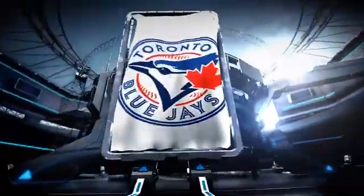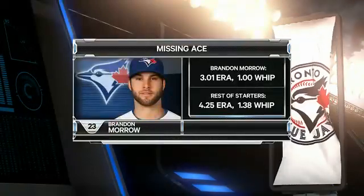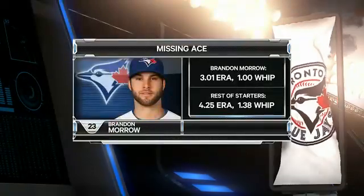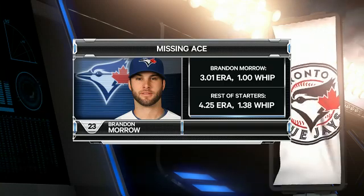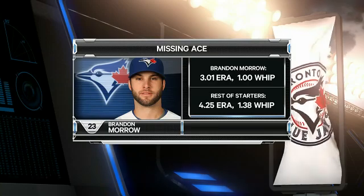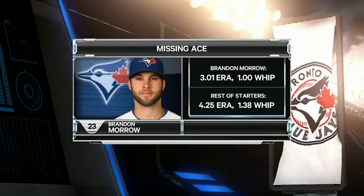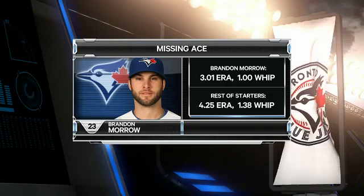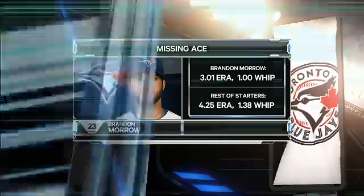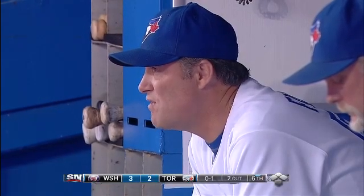So how valuable is Brandon Morrow? Well, look at the numbers themselves. They don't lie. A 3.01 earned run average and a 1 WHIP. That is compared to the rest of the starters, with an ERA of 1.3, too many walks, and an ERA just over 4. So his leadership, his innings that he gives the Blue Jays, 3 complete games this year to help out that bullpen. So we'll see. 3 complete games, tied for the best in the major leagues. 3 shutouts, best in the major leagues.